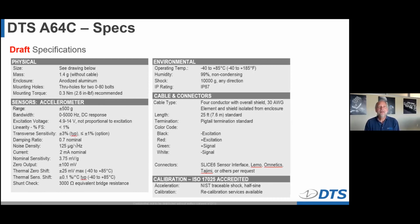These other things are pretty typical: linearity, transverse sensitivity. We are looking at a 1% option. That has to do with alignment of the sensor. So we want to make sure that we're not getting acceleration from a cross-axis hit. When you see acceleration in the off axis, you don't want it affecting the sensing axis of the accelerometer. Damping ratio, we'll talk a little bit more about that in a minute, but this is a damped sensor. And the rest of these, it's low current.